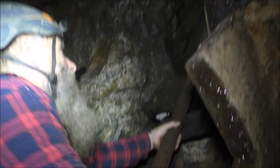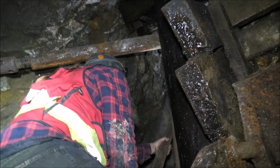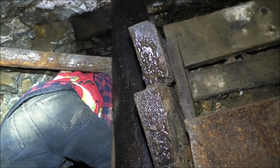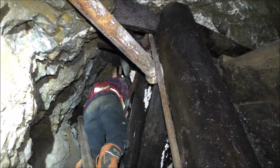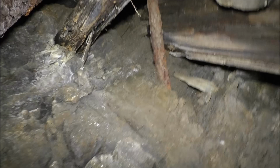See if we can get any further up. There's no ladder. I don't know if it's any good. Look, feel lots of air going up. So, definitely goes up. Lots of air going up. Well, it doesn't look too bad. So, still recording here, yeah.